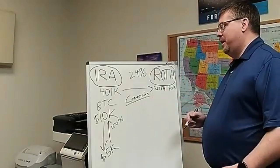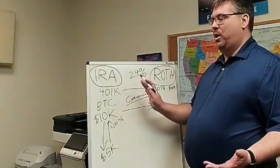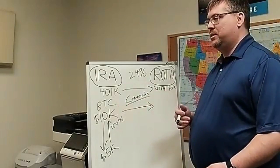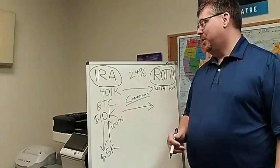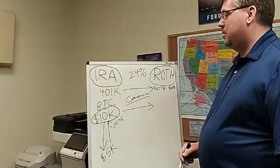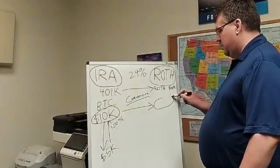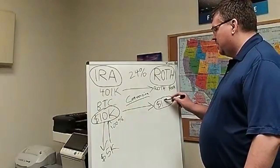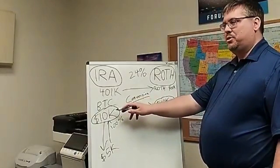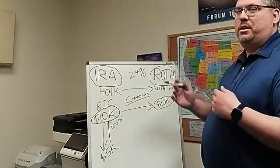Basically, you're telling the IRS, and we're just going to use these round numbers, I have these holdings, or this cash, or these stocks or securities, or whatever the case may be, that is currently valued at $10,000. I want to move that $10,000 of holdings to my Roth account. So now the 10K is over here: 10K from a traditional IRA, 10K to a Roth IRA. Now with the conversion, there's going to be a tax hit.